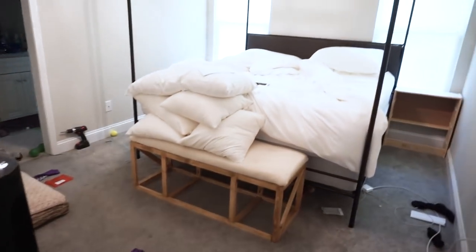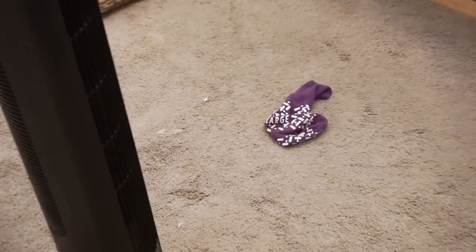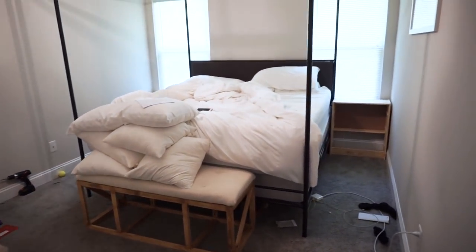Okay, so the bedroom is actually a complete disaster right now, so don't judge, but this is what it looks like. There's socks on the floor and pillows are everywhere, but drills and hospital socks. Extreme fashion statements. Yes. But I need to clean it and wash the bedding and all of that.